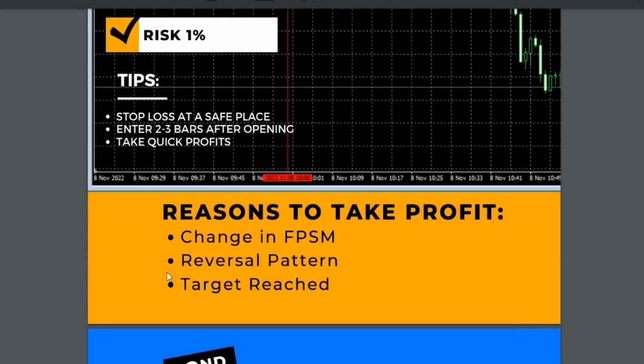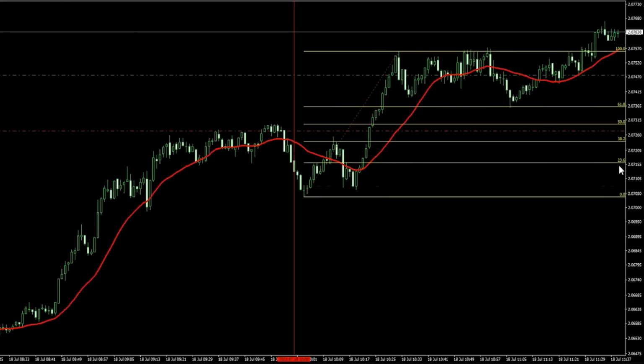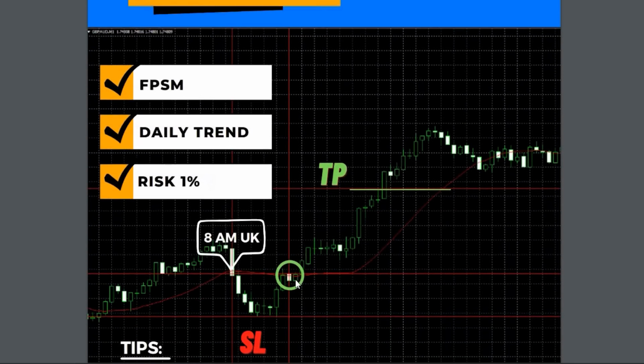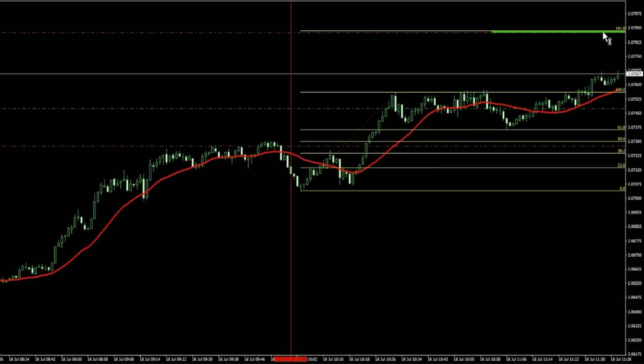I use the second setup where I'm waiting for the retracement, and I usually wait for the 23.6 level, and as well I use the third setup with the 20 moving average. If I recognize a good move and I see the price going below the moving average, once it gets back in the same direction, I would enter with a stop loss below this recent low, and I'll target twice the distance of the stop loss.